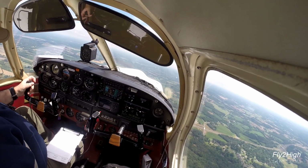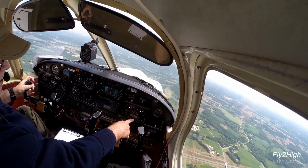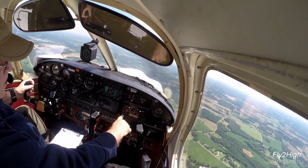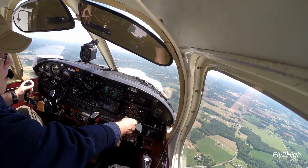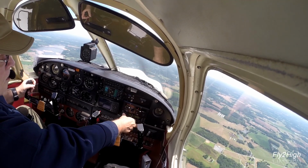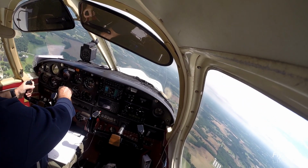Clearance is easier than expected. He cleared me, direct Asheboro, climb and maintain 5,000. And we are approaching the cloud base. Here I am setting the squawk code the controller gave me in the radar transponder. Okay, we have our clearance, we are in radar contact, and officially flying on an IFR flight plan. None too soon as I start to enter the base of the clouds.